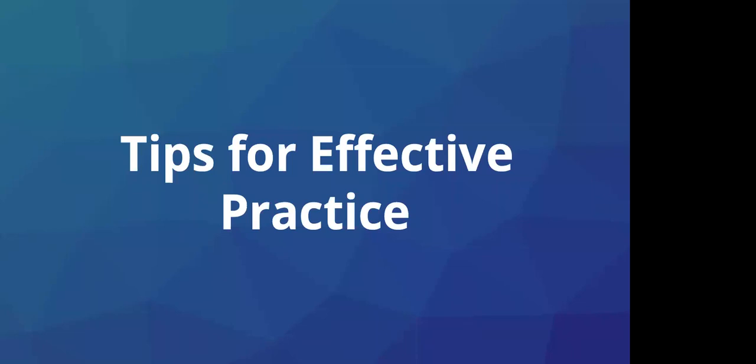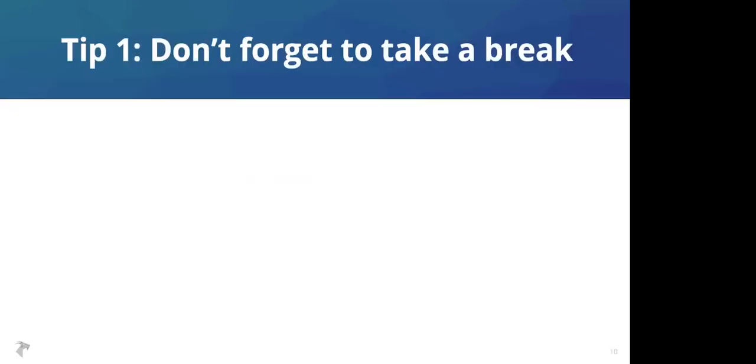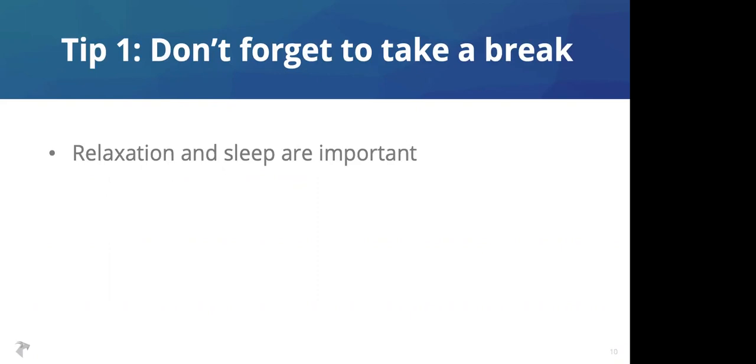Next, we're going to go over some tips for effective practice. Number 1, don't forget to take a break. Relaxation and sleep are important so that your brain can function effectively while you're working.